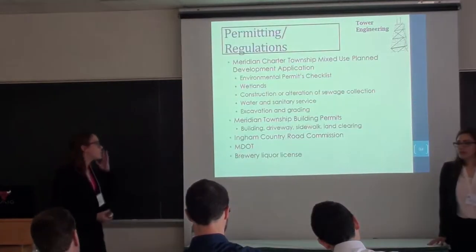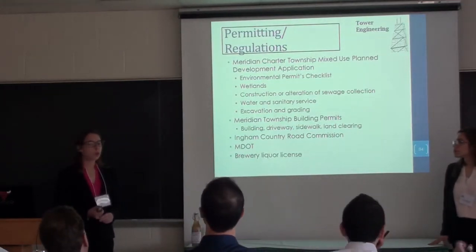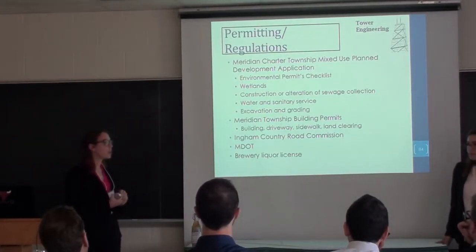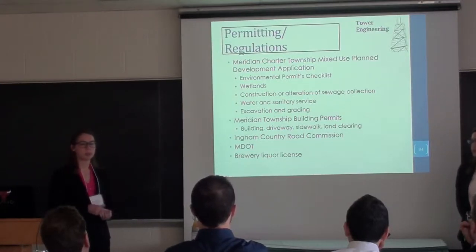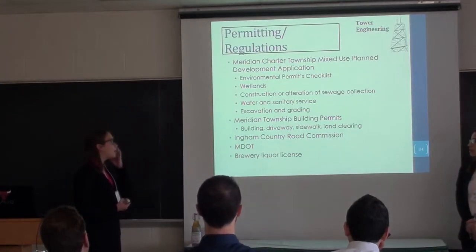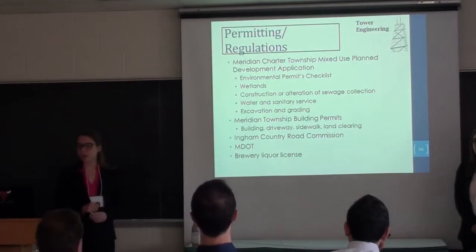Okay, so to start, the overall site is currently zoned as a C2, which is for commercial use. So the site is going to need to be zoned as a mixed-use site, which accommodates the industrial brewery, the commercial retail structures, and then the residential apartment complex. And then after that, we needed several permits based on the Meridian Charter Township mixed-use plan development.